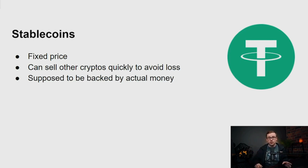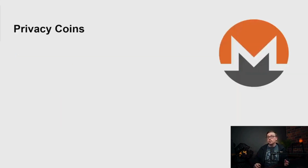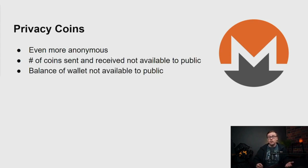You can look that up on your own if you'd like. But some other alternatives to Tether are USD Coin as well as DAI. Another type is privacy coins, and these are even more anonymous than the normal cryptocurrencies, because the number of coins sent and received are not available to the public, and the balances of the different wallets are not available to the public either. And because of that, transactions are borderline untraceable.